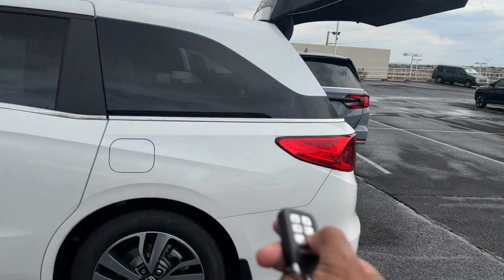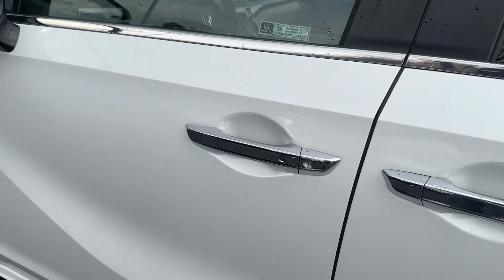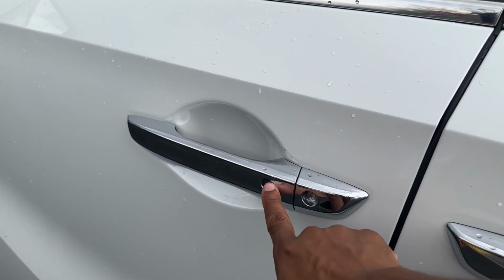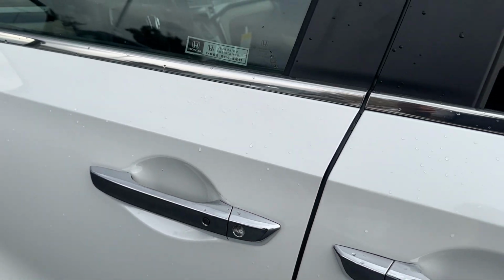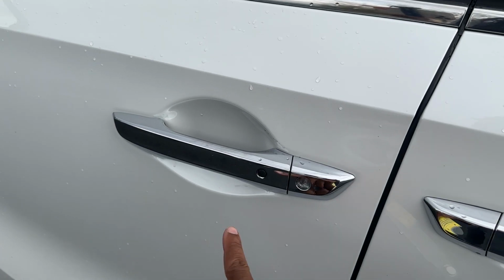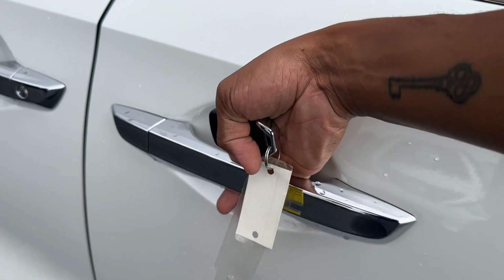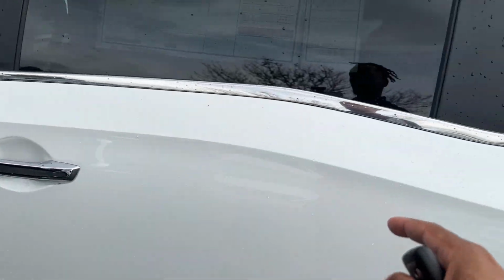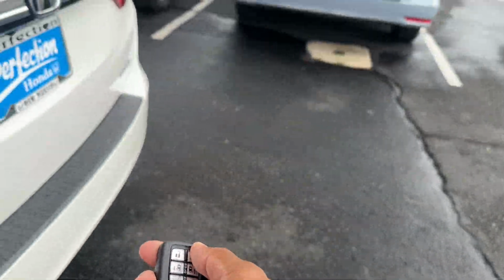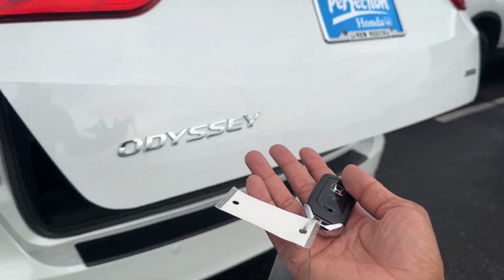Let's close that guy back up and actually go inside. So with Smart Entry, you have this little button on the door handle, and the trunk is closed. There we go. If you tap it, it locks all the doors. If you put your hand in the door handle, it'll unlock for you. Let's pretend this guy's locked and you come to the side door, you put your hand in there, still unlocks for you. The Smart Entry feature works on all doors. Even if I lock this guy back, and you push the button, it'll unlock for you as well, as long as the key is nearby.